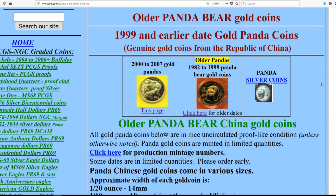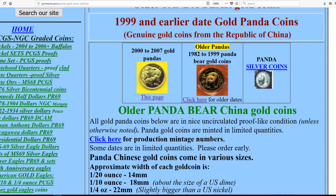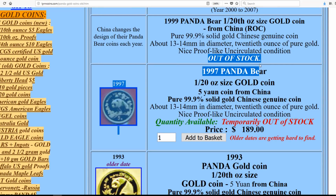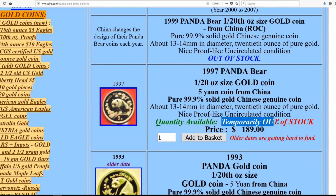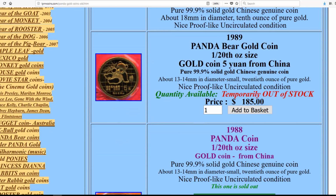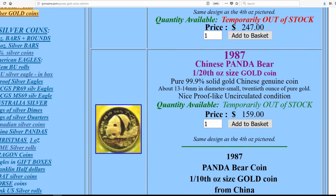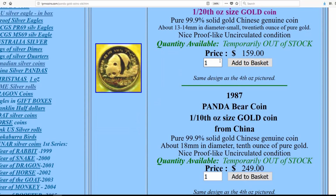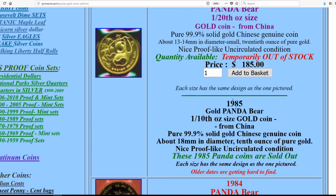Older Panda coins, and do dealers have them in stock? The answer is no. Most of the dealers you find online will have them out of stock. They'll have temporarily out of stock for almost every one, especially of the gold, but also the silver. 87 1/20th ounce, that's good to get because the fractionals are again undervalued and under minted in some of those years. Out of stock. Again, out of stock.